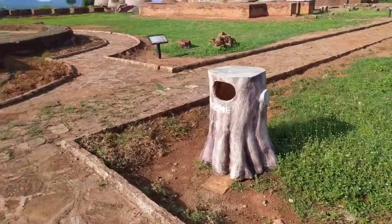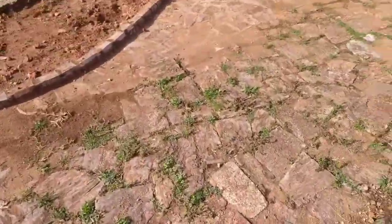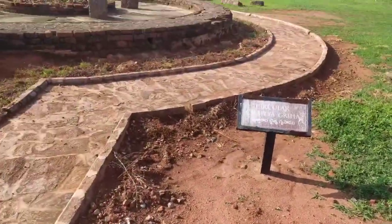These are the modern day inventions. Because, of course, with the number of products we are consuming, there's a lot of crap that we are generating. Now we are coming on to the more interesting part of the monastery complex. That is, this is the circular Chaitya Griha.